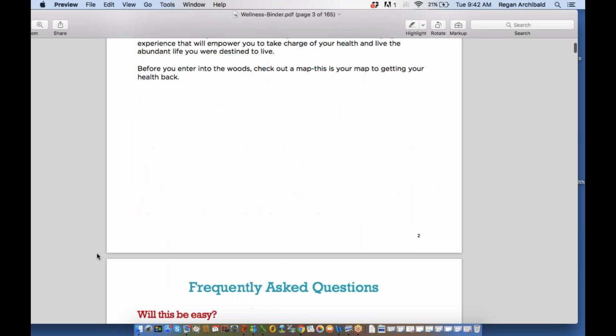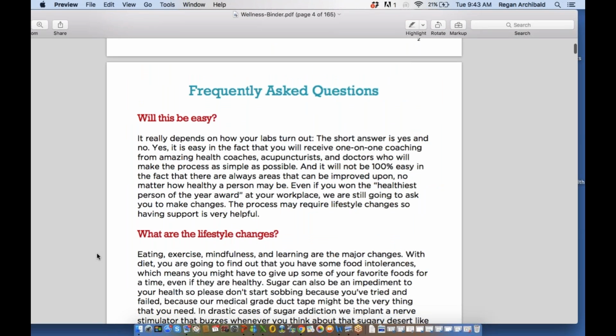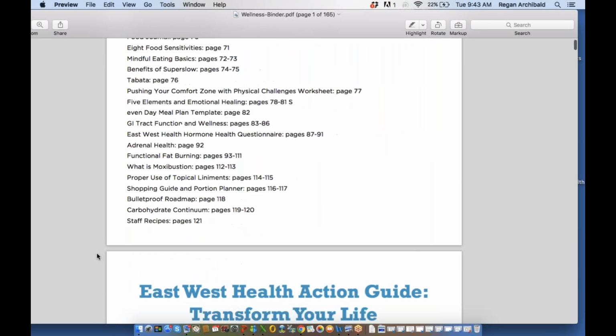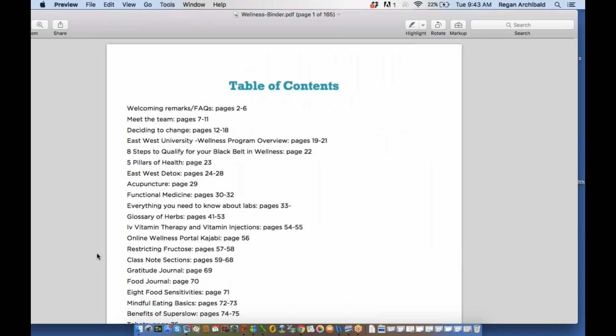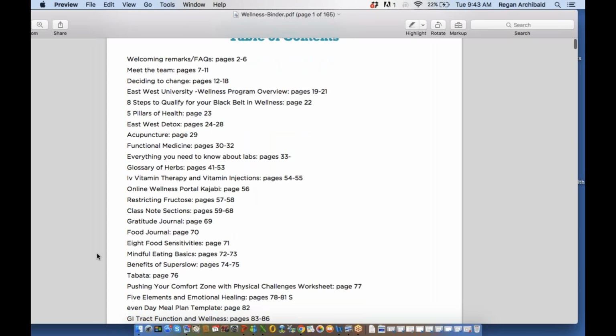But essentially, what happens is when our patients sign up for a wellness program, then they get this binder, and this is 165 pages, so we're not going to print it out for everybody. It'd cost a fortune. But what we do is we email it to them. If somebody's totally old school, then of course we'll print it out for them. But here we've got the table of contents.